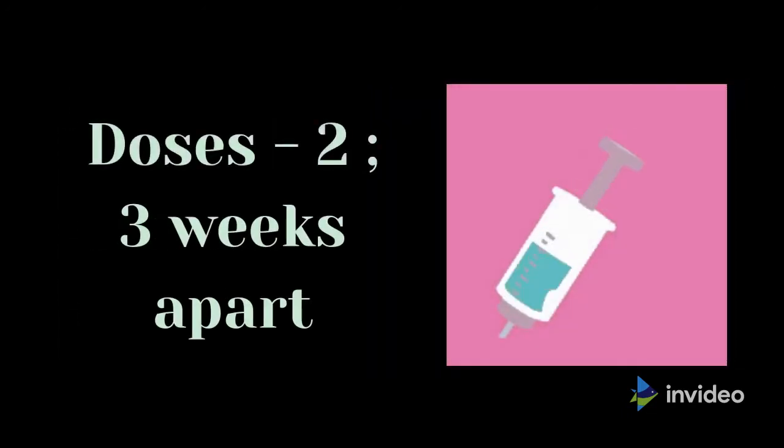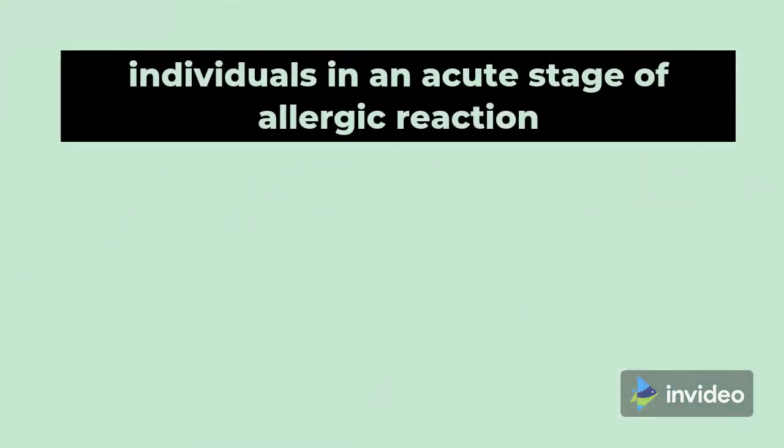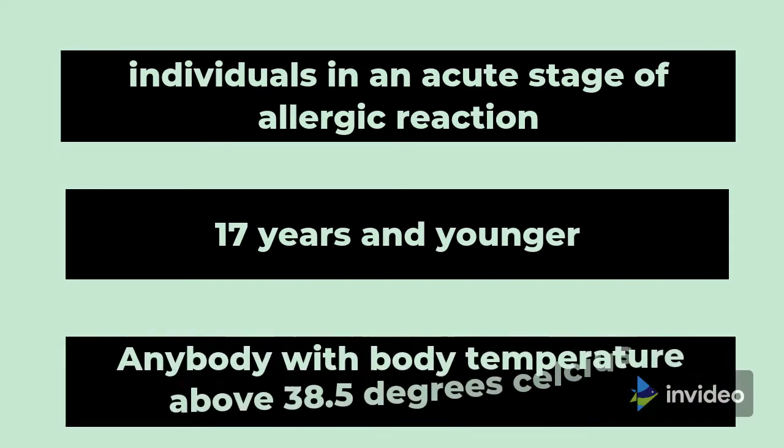After first dose, a 3 weeks or 21 days interval should be there to take the second dose. Who should avoid Sputnik V? Breastfeeding and pregnant women. It should not be administered to individuals having acute state of allergic reaction. The vaccine is not recommended for 17 years and younger age groups. Anybody with body temperature above 38.5 C must defer vaccination.